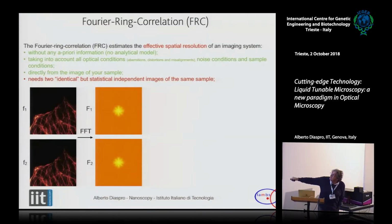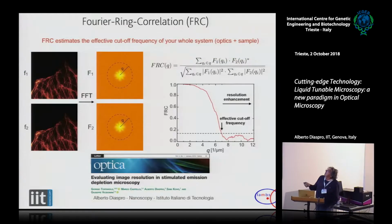And so these are the two images. This is the very same signal in the frequency domain. Your computer on board can perform this kind of cross correlation, the Fourier Ring Correlation between these two signals, and at the end you get this curve here. This is the cutoff frequency, and this is the current resolution of your imaging system, related to the sample that you have in your hands.